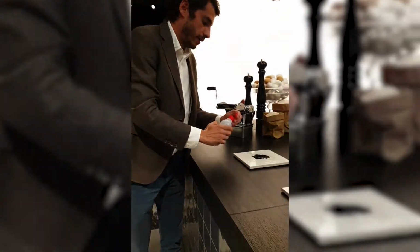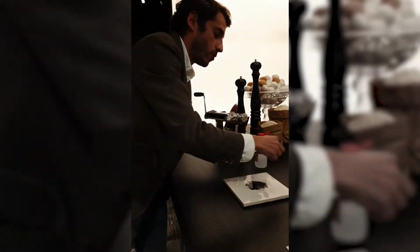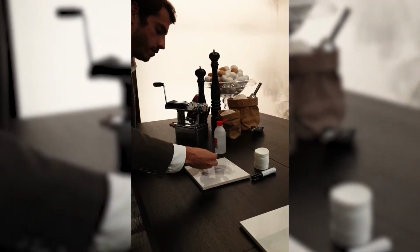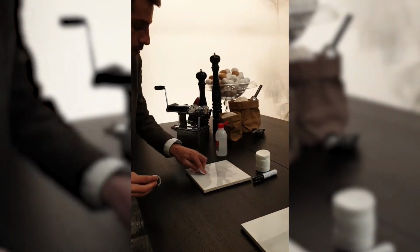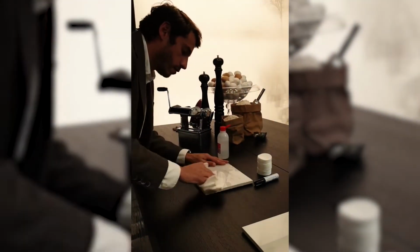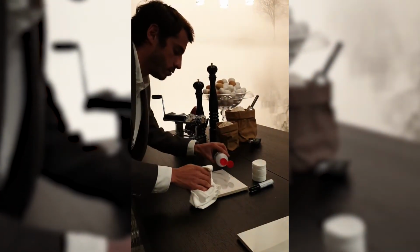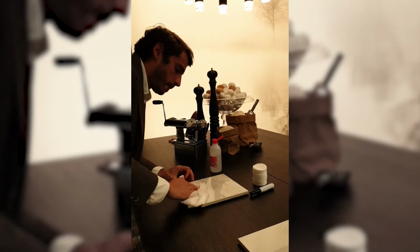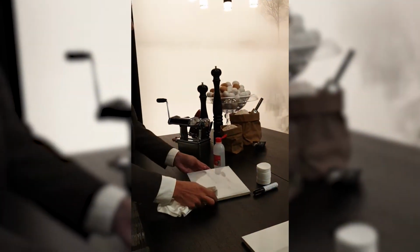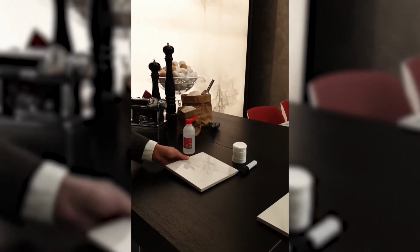Okay? In this case, we have to use alcohol because with water it won't go, and we just put some alcohol on it, and we're going to use some cotton to clean it out, and then we will finish by wiping it with a cloth. Okay, use a little bit more alcohol. Okay. And again, you can see that the tile is perfectly clean. There is no mark. It hasn't penetrated the tile.